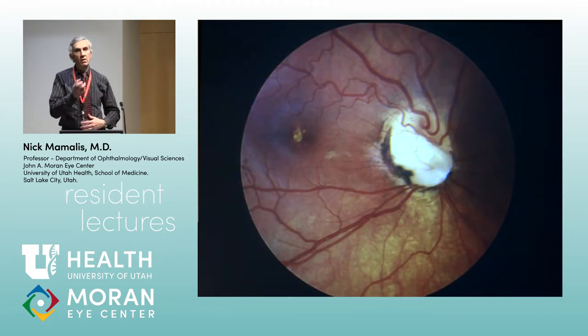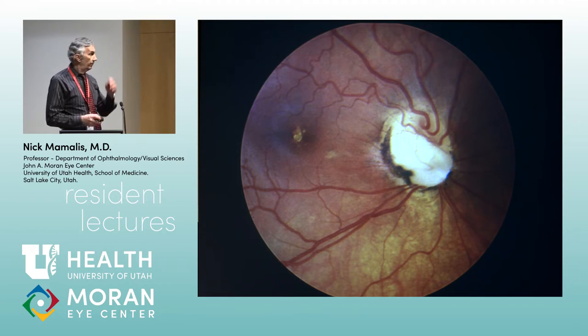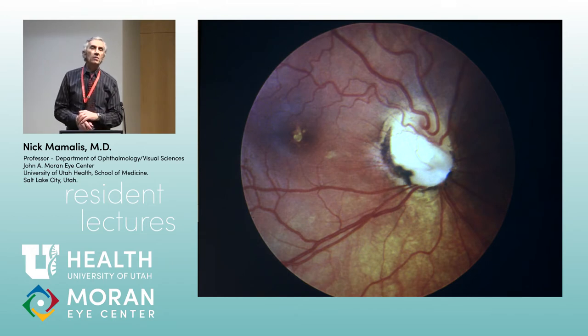What do we see in here, Chris? This looks like the right optic nerve is either anomalous or colobomatous. Okay. Yeah, so you see this inferior area where the optic nerve doesn't form, and you're looking at an area of just sclera out there. So this is an optic nerve coloboma. What does coloboma mean?